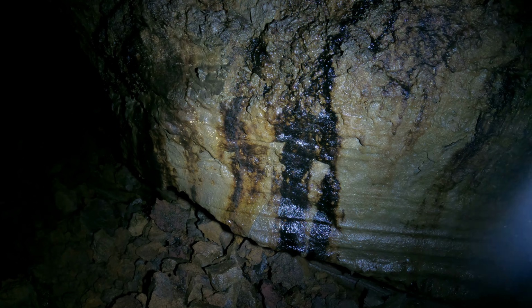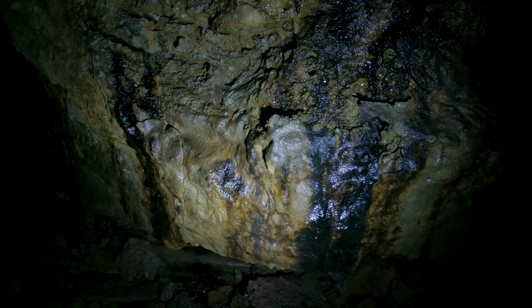Wow. Yeah, here's another spot. See where it looks bright near the bottom? I think that's just a reflection. Yeah, I think that's just the way it's reflecting my flashlight. Obviously, it's completely dark in here without my flashlight, so I have to light it up.